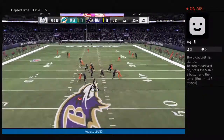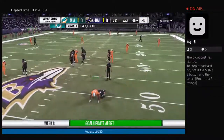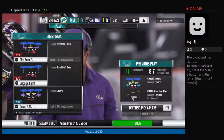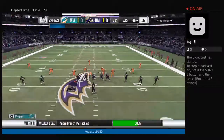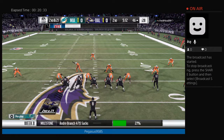Here's Hill now after the interception. And a big loss here as he's taken down. Andre Branch in there to bury him for a loss of 11. Well, so much for setting the tone of the drive offensively. Giving up a big sack that loses that kind of yardage, not a great start.